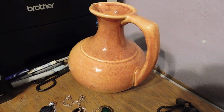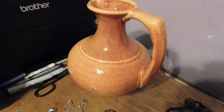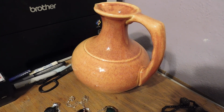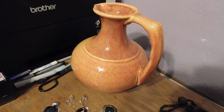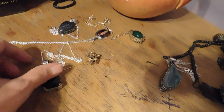She bought this pottery ewer. It is Franciscan Gladding McBean. I think that places it in the 1930s, and it's in incredible condition. And that sold for $72. This came from my mother-in-law's, part of her collection. And then everything else she bought was jewelry.